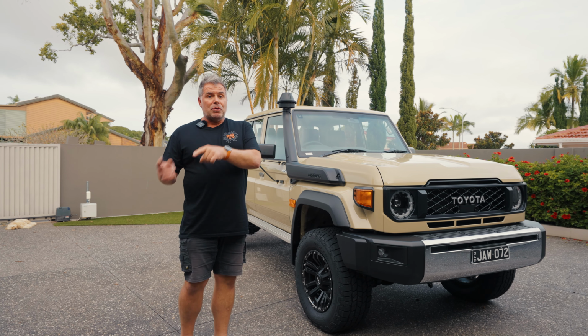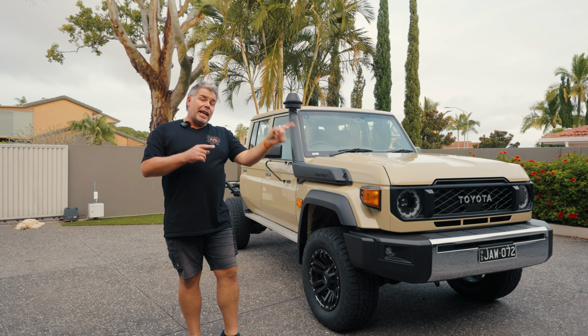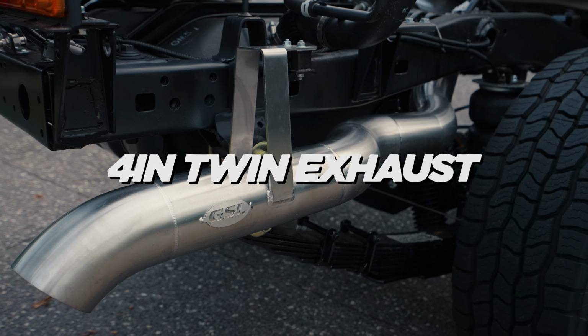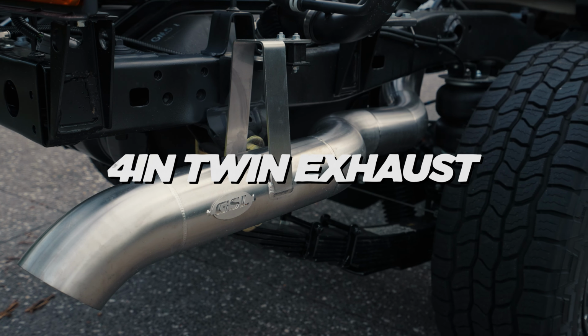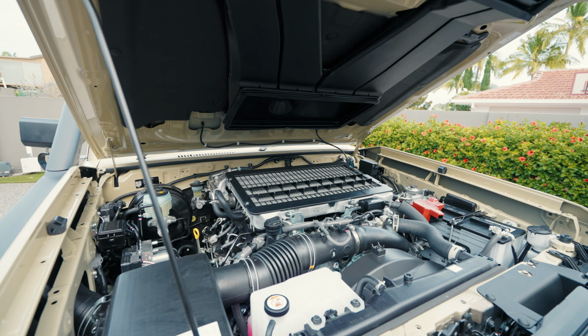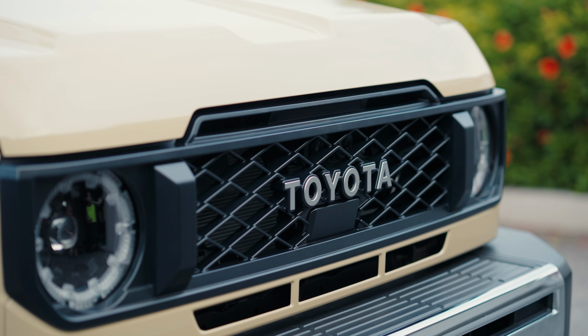From there, it was regoed, and then taken into Toowoomba still to GSL, who put a nice big fat twin 4-inch exhaust on, put a brake booster in, and then tuned it so it's able to tow the big caravan and just be a lot nicer on the road.